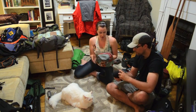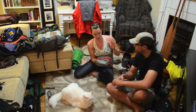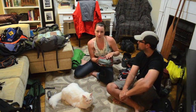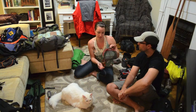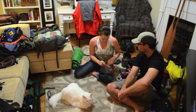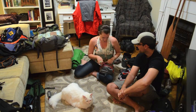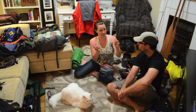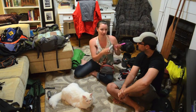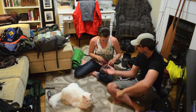This here is our toiletry kit. All of our toiletry stuff is in here except for our toilet paper, which we usually have in a separate Ziploc bag. This all gets sealed into the bear barrel at night because of all the scents in here. I'm not going to run through everything, but we have these trusty toothbrushes, which I will show you. They have the toothpaste in the bottom, so that's kind of handy because actually Andre and I use different toothpaste, so it works for us.